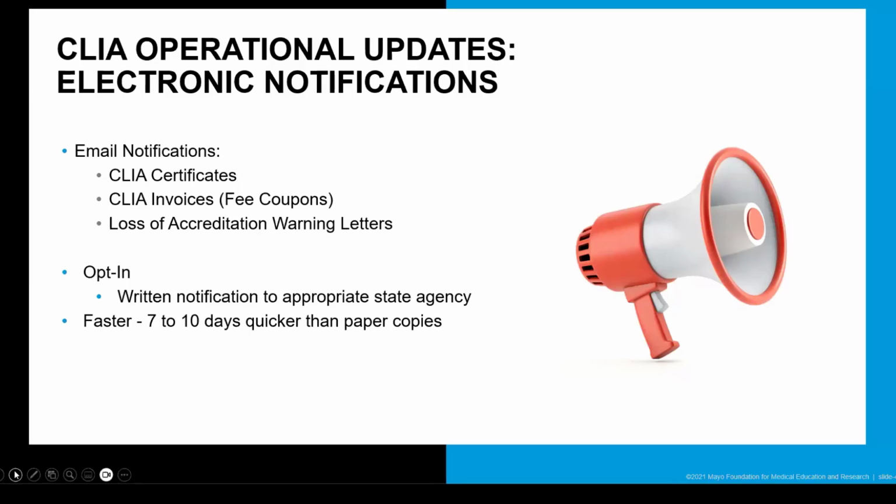I'll start off sharing a few CLIA operational updates. There's been quite a few lately, so I think it's important to pick up on. One recent update is the option to sign up to receive electronic notifications from CMS. If you have opted in to receive email notifications, your CLIA certificate, your CLIA invoices, or as they call them, your CLIA fee coupons, and any loss of accreditation warning letters will now come to you as a link via email. The link will take you to either your certificate, your invoice, or your fee coupon, or your loss of accreditation warning letter. If you choose, you can then print any of those copies for your own records.